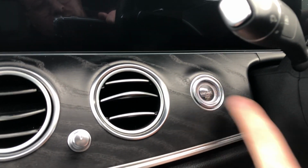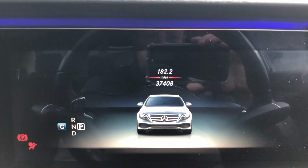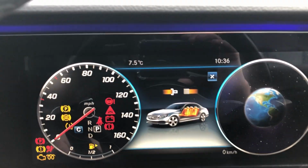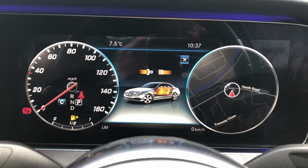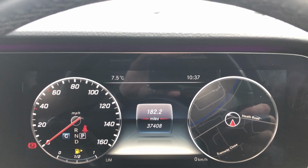Now, to turn it on, click the button once. That illuminates, shows you your very low miles at 37,408. Push your foot down on the brake, press the button, and you'll see it starts first time. No issues, no problem, no delay, no hesitation, and no issues at all.